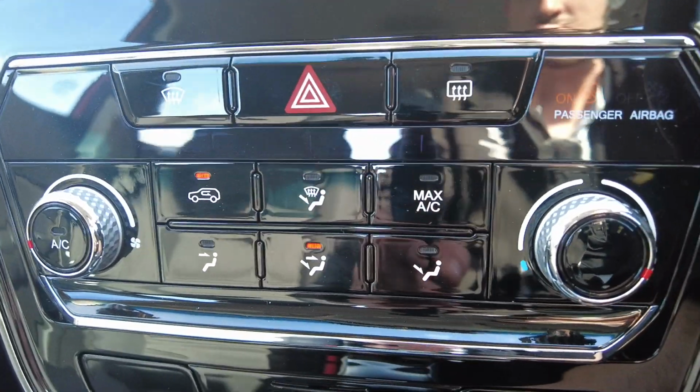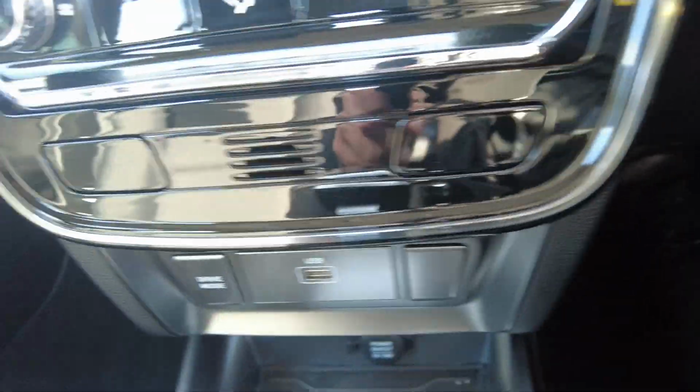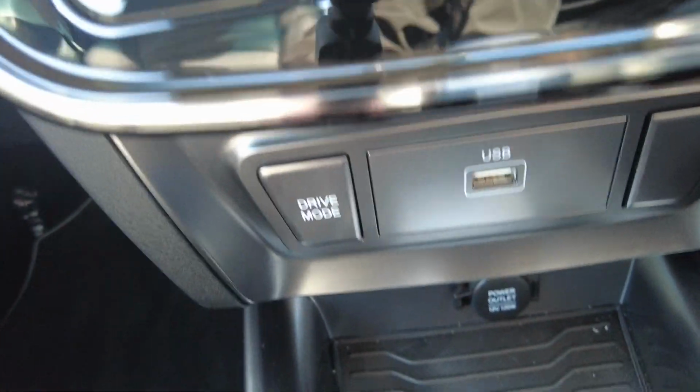And so you're going to be enjoying a nice cool car, whereas people in other cars may be struggling to bring that temperature down and wishing they had the Ssangyong Tivoli.